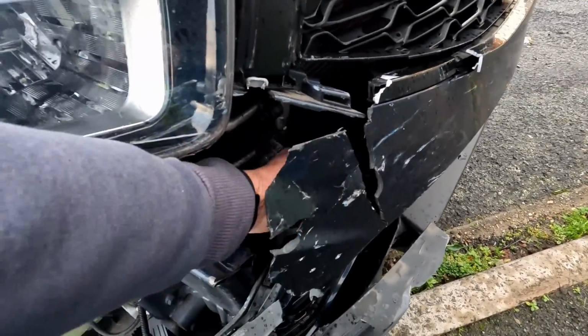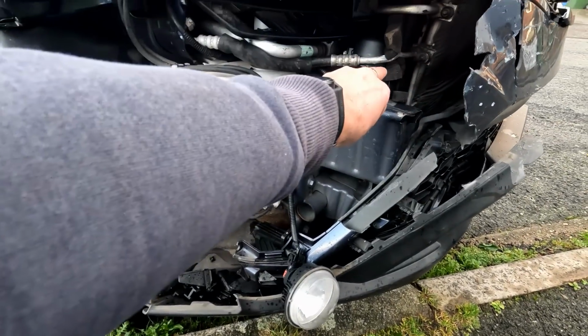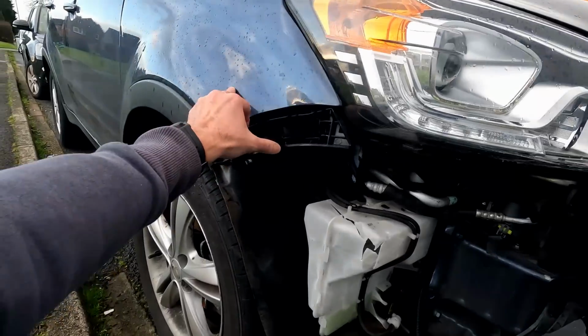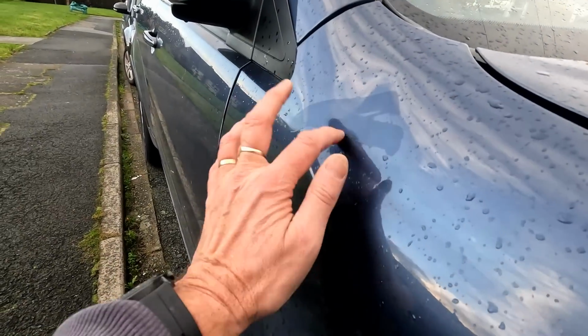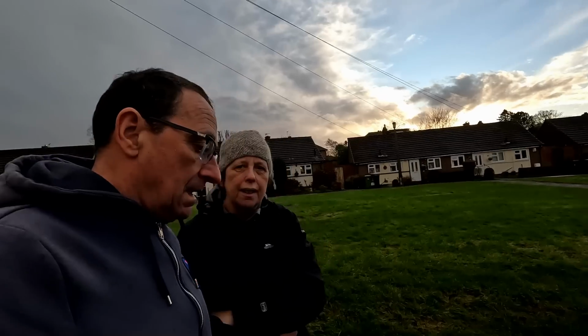There is a slight bit of damage on the radiator here. Got a dent in there. That's just some pipework that's possibly going to need doing. That's the washer bottle, so that's gone for a Burton. The wing is intact, though it has moved slightly. There's a slight ding there, but that can be pulled out, and obviously everything realigned. So we're hoping it's all going to be fixable. It's just whether it's structurally sound still, really, but I still have to assess that at the garage.